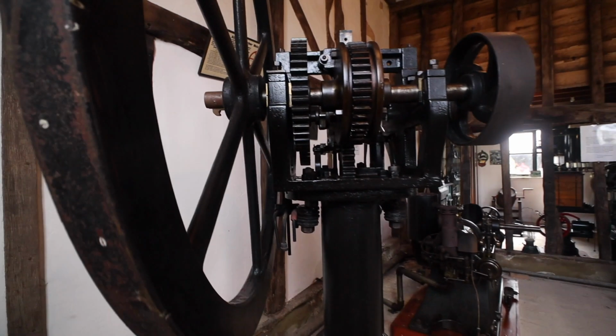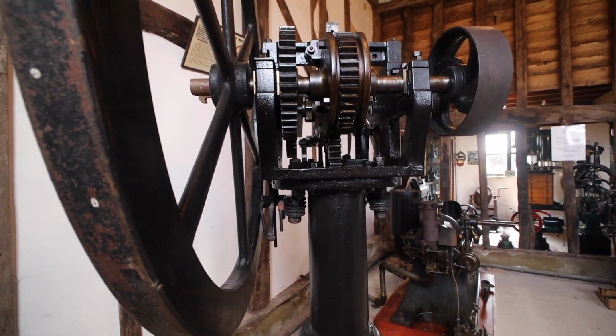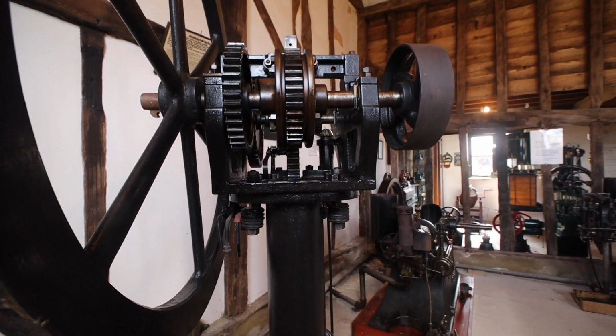It's a bit like the first diesel engine that Mr. Diesel came up with, really, isn't it? Same sort of principle, very early, isn't it?